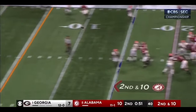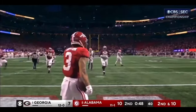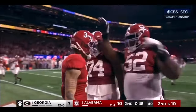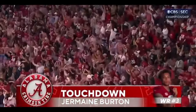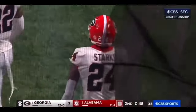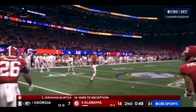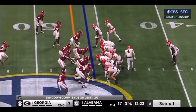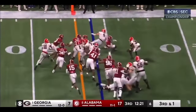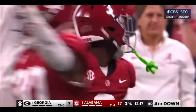Milroe scans the field to the end zone, and it's caught. Jermaine Burton, touchdown Alabama. The gamble pays off. First to Bond, then to Burton. First round. Let's see if it's Dejon Edwards time or it's a quarterback sneak. It's a pitch. Edwards. Great penetration by Alabama, and they stop it.